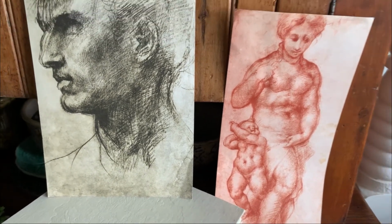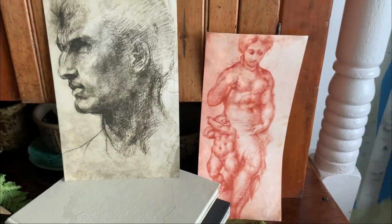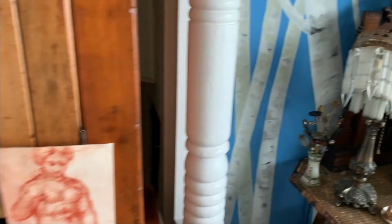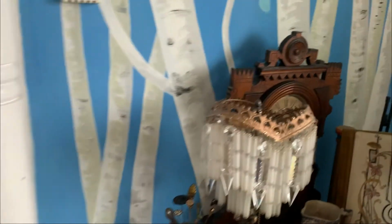He then moved back to Germany, but I like these, and I think I'm going to go ahead and sell these as a set. Now this one is one of my personal pieces of art.